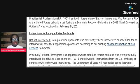So former President Trump suspended the entry of immigrants into the US. He stopped everybody from coming into the US because according to him, he didn't want immigrants or foreigners or people who lived abroad to come during the pandemic and take jobs away from the US nationals or the people here. That was the basis of President Trump suspending the entry of immigrants, because he felt that they presented a risk to the US labor market, especially because of the coronavirus.